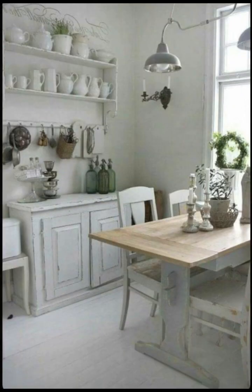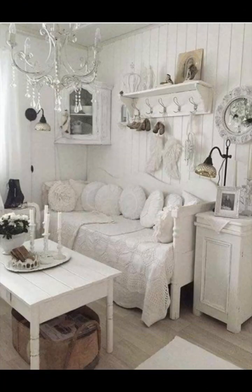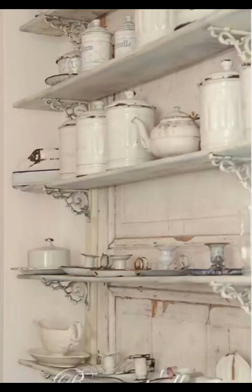Now let's blend these two styles together to create a harmonious and inviting space that is uniquely yours. Mix and match farmhouse inspired furnishings with shabby chic accents to strike the perfect balance between elegance and rustic charm.